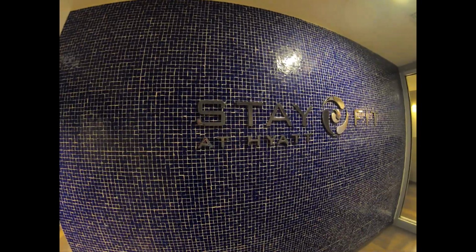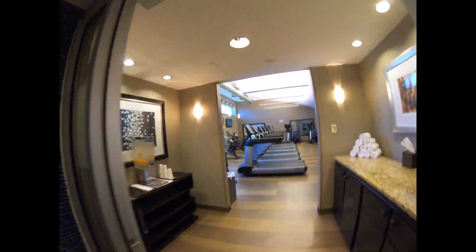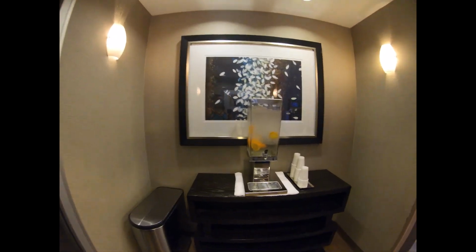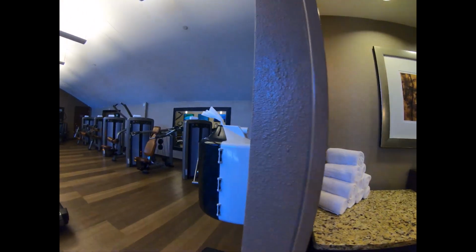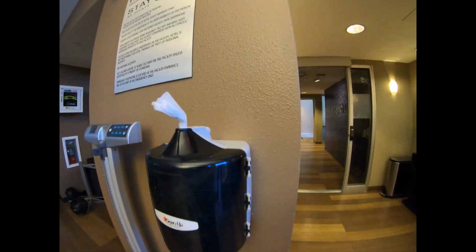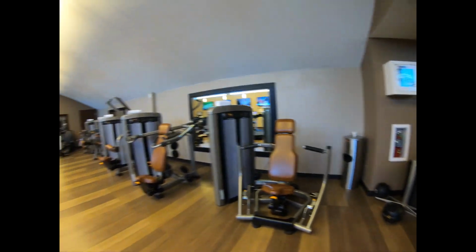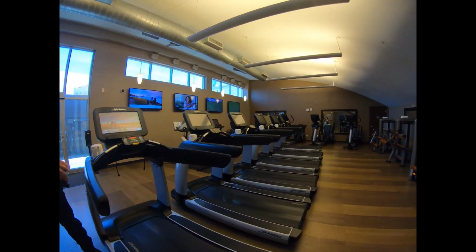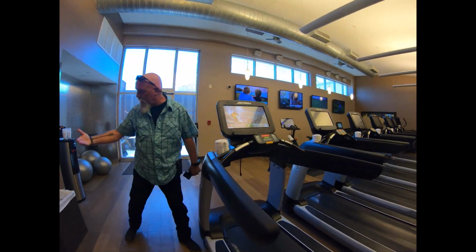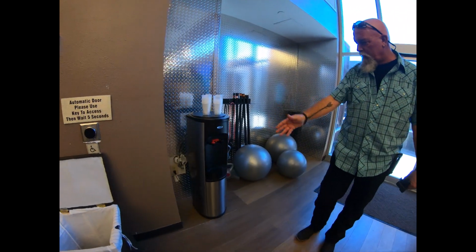Okay, so we came up to the Stay at Hyatt Fit Center. Where they have water, and they have spare towels, cleaning stations so that you can clean it, weigh yourself, and then a really amazing fitness center. And each of the stations even come with their own towel. That's super cool. This is for your soiled towel. Yes. And this is another water. They have cold and hot water.